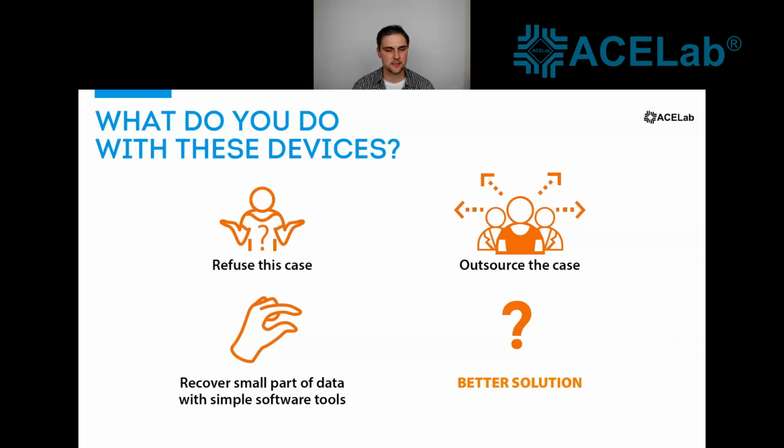Or in case the drive contains some simple logical corruptions, you can recover a small portion of data from such a drive, but it would not be a complete data recovery, and the customer who brought you his damaged laptop or computer will face the situation that not all data is recovered. And of course, sometimes this data could be very specific or very important for him. And again, he will need to ask a data recovery lab to recover the data, and this case will go not directly to you, but to another data recovery company.